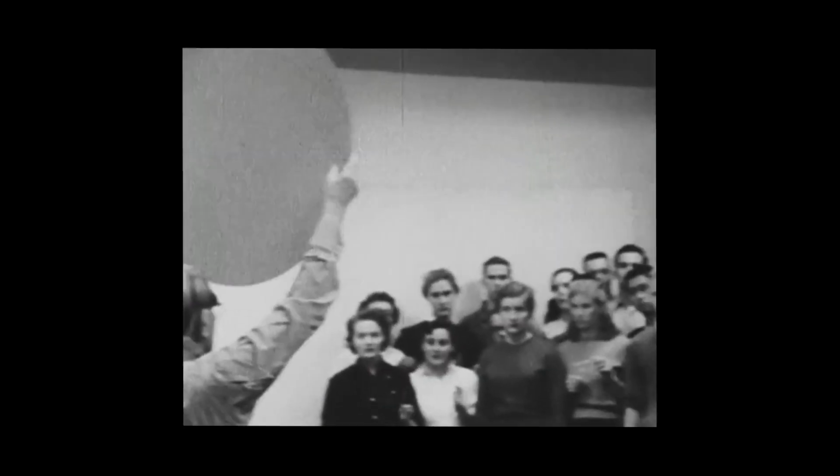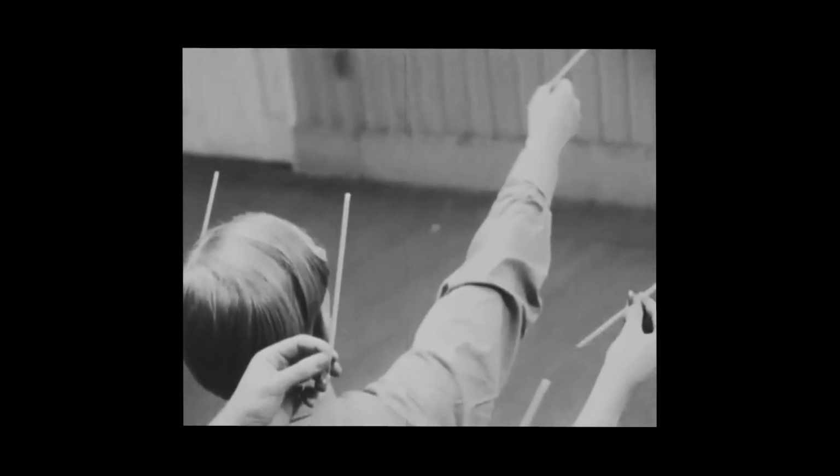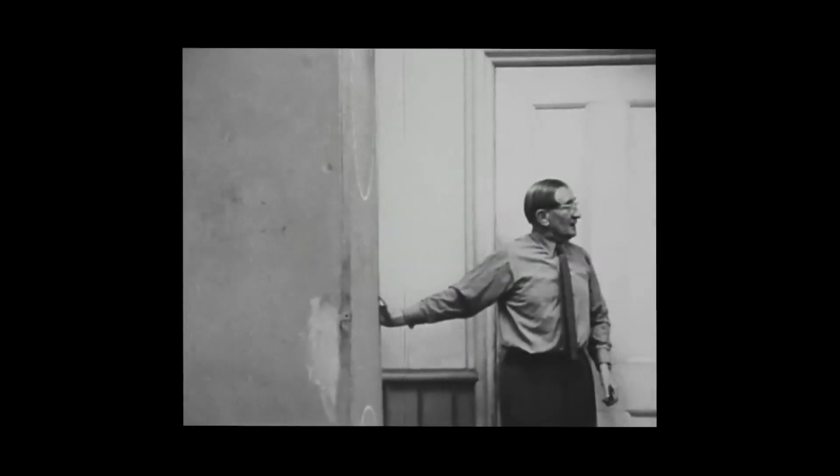Albers would claim that the greatest success would be not being able to see his presence in their work, but to see his spirit in their creativity. He expected them to realize their individuality and their full potential in the best way possible.